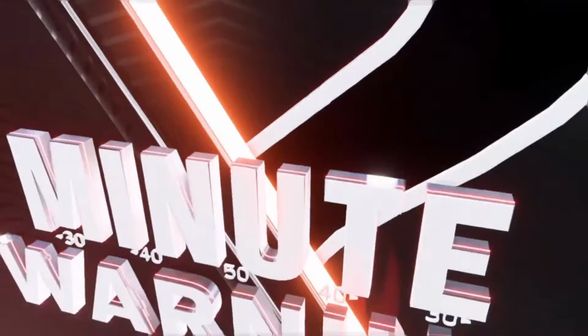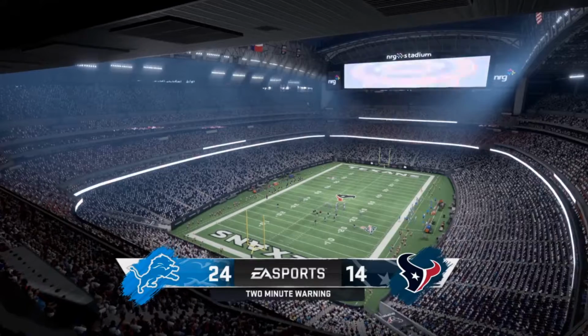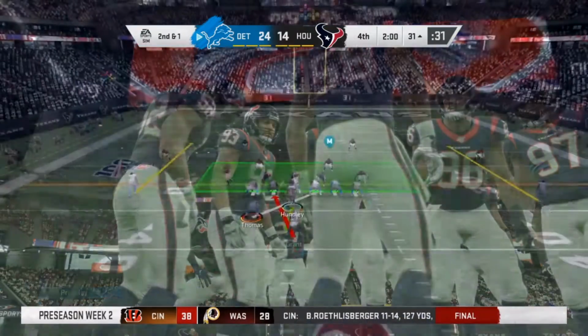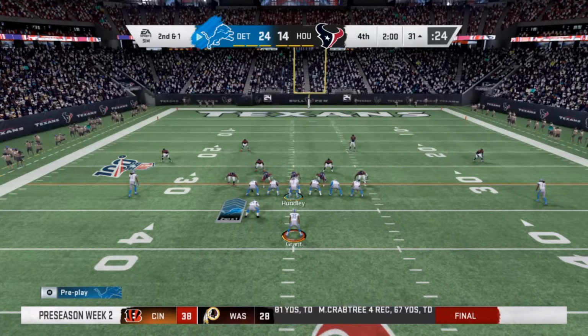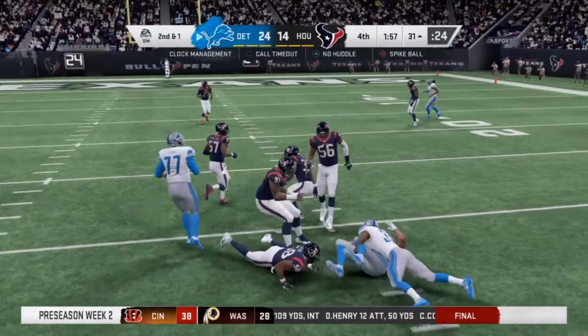The previous run, good for 9. Here's 2nd and a yard. 2 minutes left to play in this football game here on EA Sports. So the Lions in possession of the football as we welcome you back. And the scoreboard on their side, they're just looking to melt away these final couple of minutes and put this one in the left-hand column.